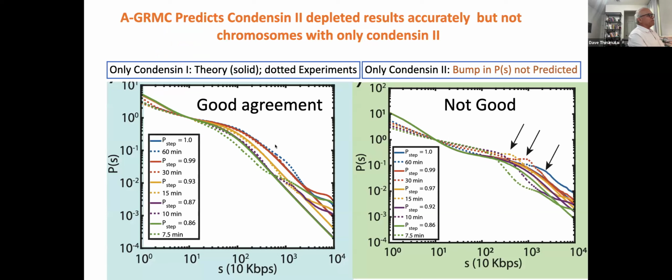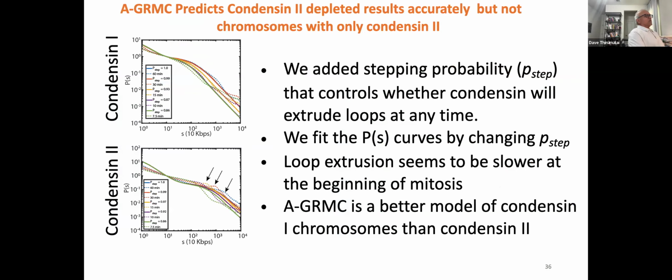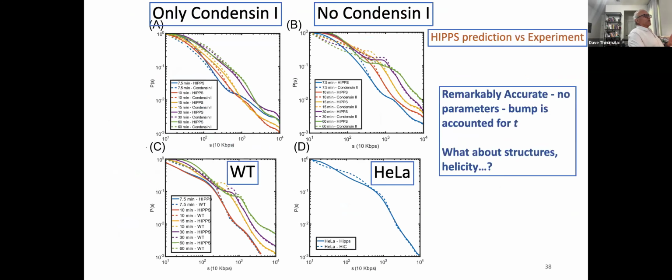When you try to compare this for just condensin 1, the curves are pretty good. When you compare the calculated data versus condensin 2, the very bumps that give rise to this pronounced helicity are absent, and therefore our multiple motor theory doesn't satisfy that. So I'm going to skip.